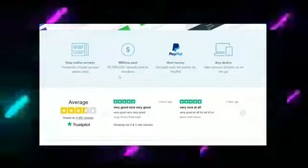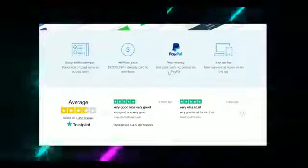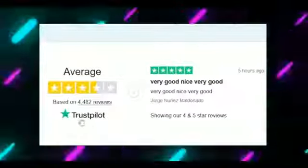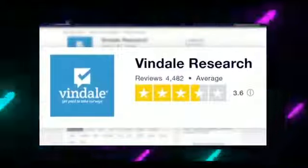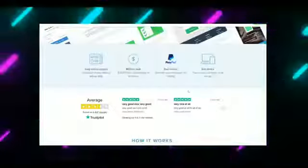So this website doesn't pay you in gift cards, doesn't pay you in some points. PayPal cash, guys, that's the thing that we love the most. Give us that cash and we'll be happy. As you can see on Trustpilot, they've got pretty good reviews. I'll just click on this, and here you can see that they've got nearly 5,000 reviews, and the rating is 3.6 out of 5. This rating is not bad at all, and as you can see, we will end up like these people who left a nice review, 5 stars recently.